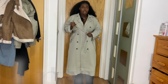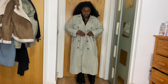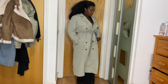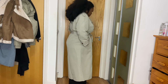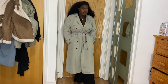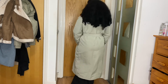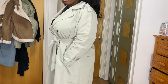We love a trench. It's giving me Annalise Keaton. Don't we love a good trench coat? We do. And you see how long it is on me. Like, I love the length on me. It's so perfect. Like, it's very rare for me to get a coat this long and then to come up to this length on me. It's actually the perfect length, and I love it. The color is gorgeous. I think it fits perfectly. I really do.